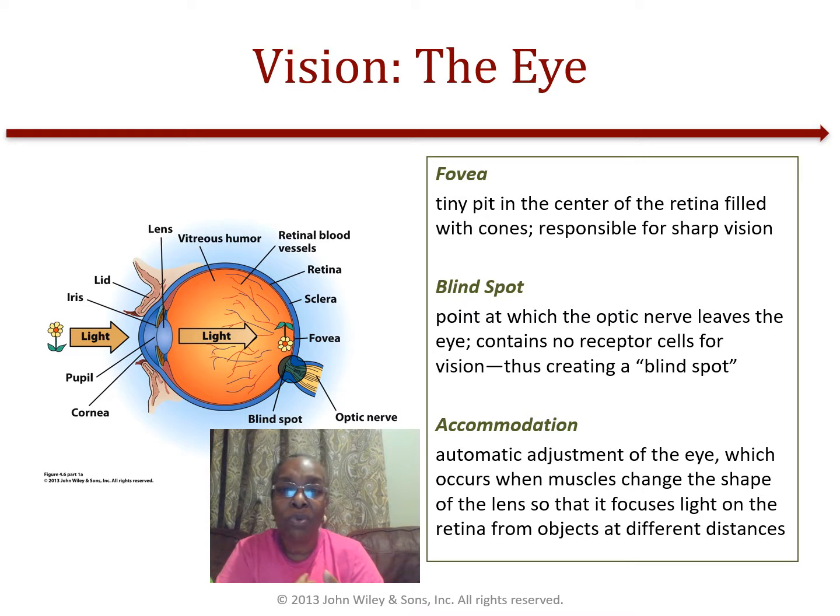So, for an example, small abnormalities within the eye sometimes can cause images to be focused in front of our retina, and it's considered to be nearsightedness. Nearsightedness is also called myopia. So you want to remember myopia, nearsightedness. Whereas farsighted, which is further away, is hyperopia. Now, with corrective lenses, or if you have the laser surgery, it can correct most of the visual acuity problems that you might have.